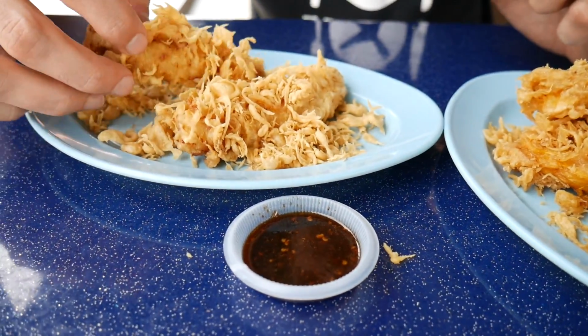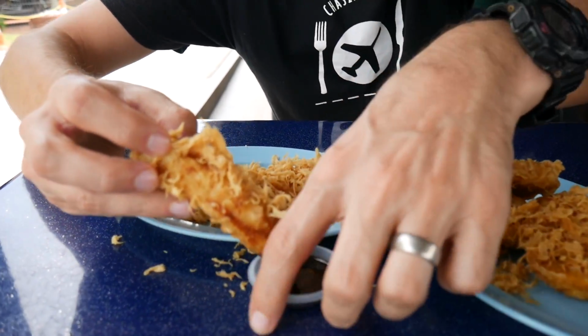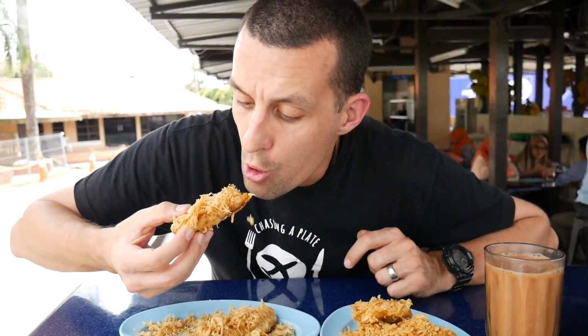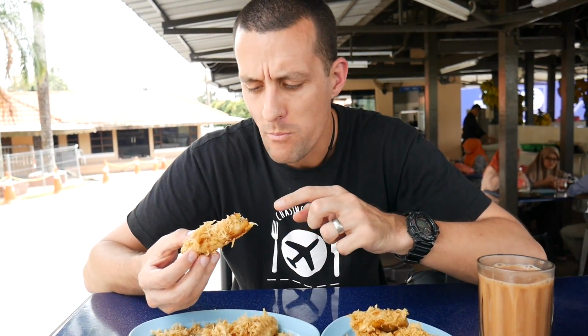So I'm gonna try this pisang goreng raja first. Just dunk it in that sauce. All the crispy bits are falling off. Just give it a little dunk and let's try. Oh, really hot. Oh my god.